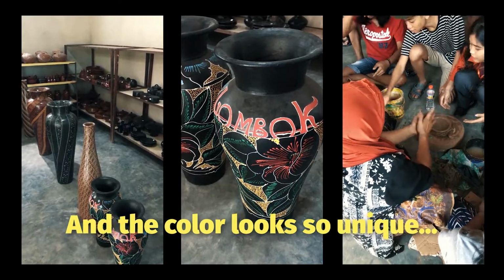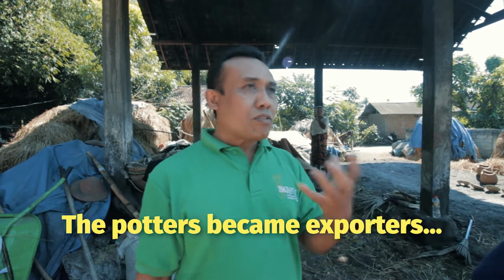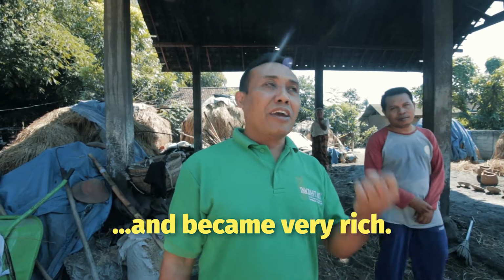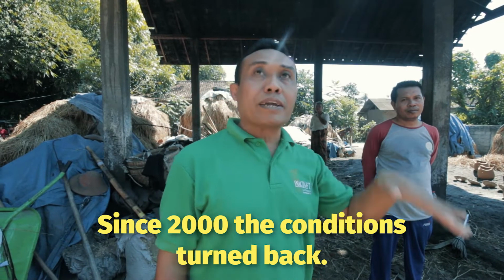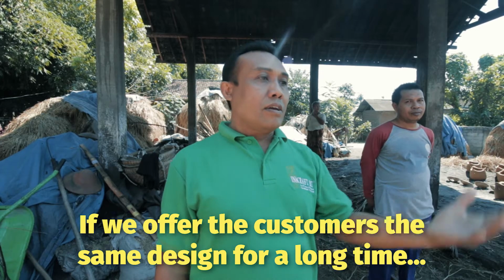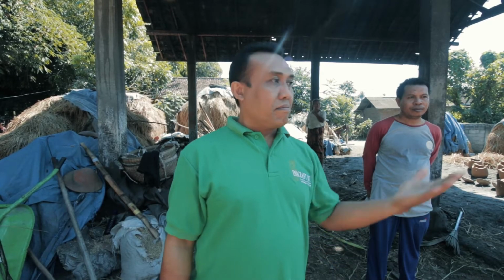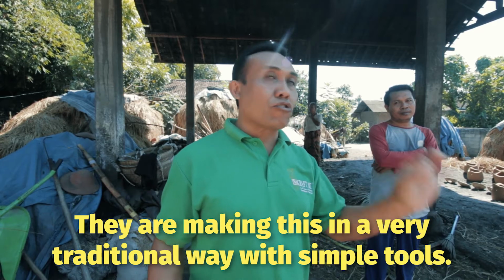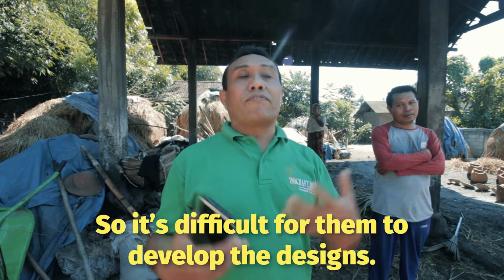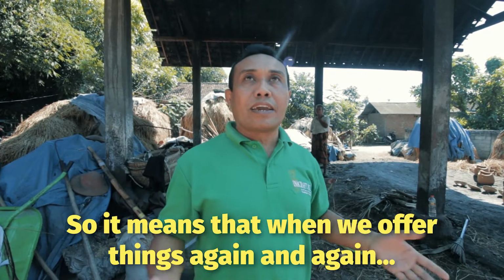It looks so unique, handmade and with a traditional way of firing. Behind me is the fire pit, where they actually bake the pots, and they use communal buildings like this. The color looks so unique, and there were really big sales, and in a very short time the potters became exporters and became very rich. Since 2000, the conditions have turned back. So the export is going down.